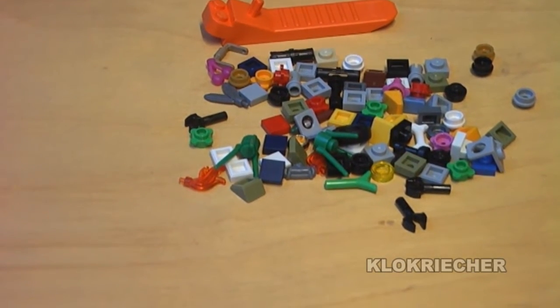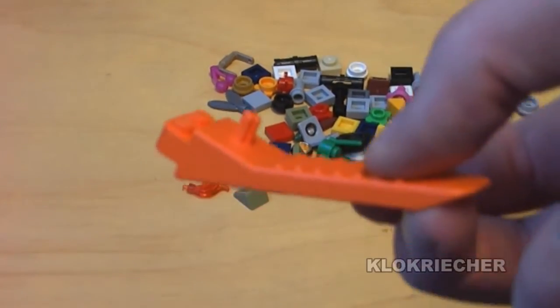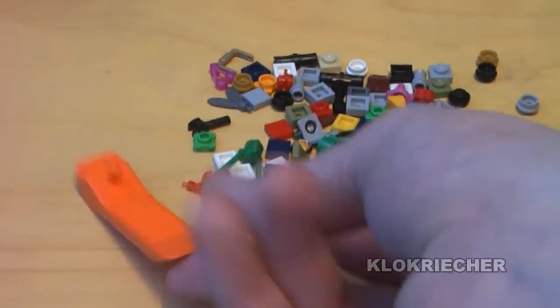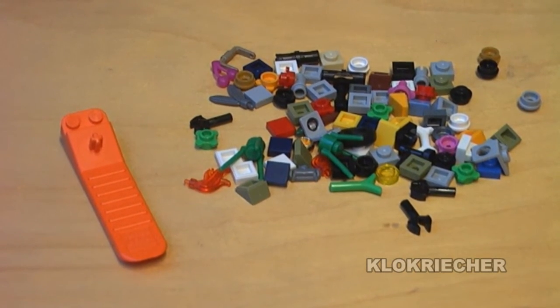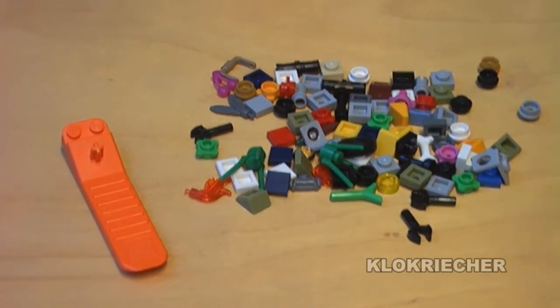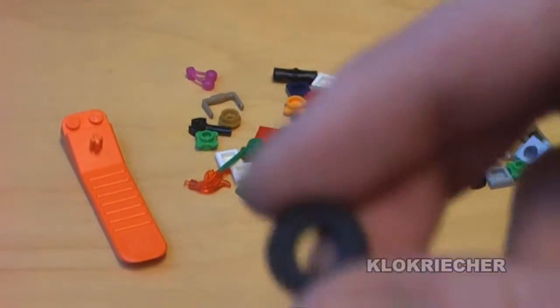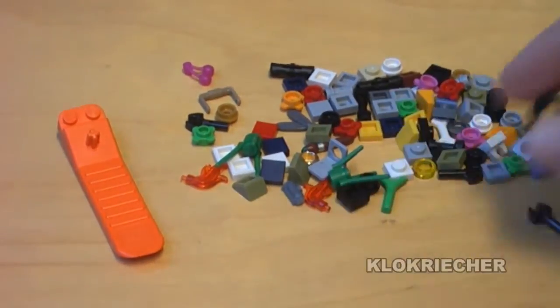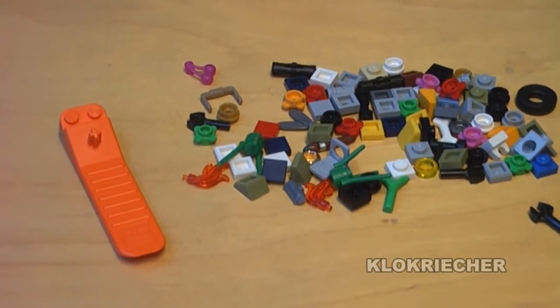Okay, so here's all the extra pieces we get with the set, and yes, this is the orange brick separator. We get one with the set as well, and we get quite a number of extra parts here, quite a ton of extra parts. Very nice big pile, and we also get one of these as an extra part, so that's kind of interesting. And yeah, now let's move on to the up close of the minifigures.